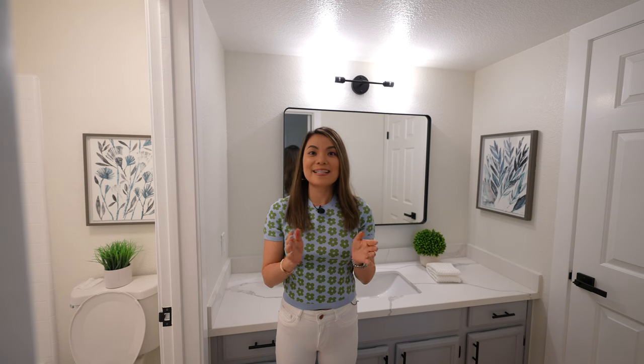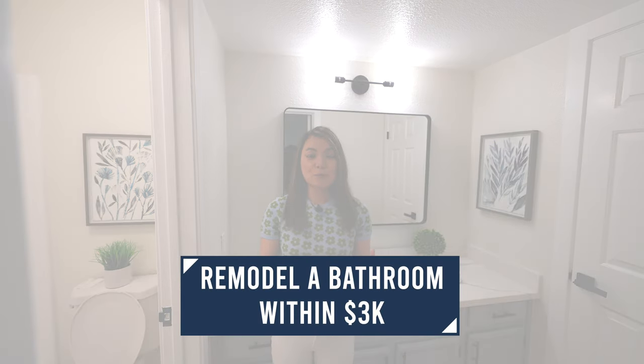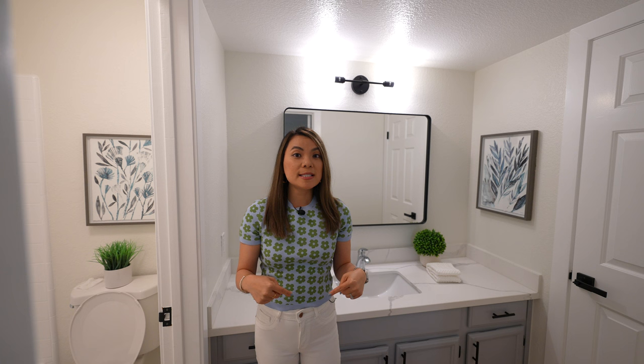Hey everyone, today I'm going to show you how to do a budget cosmetic remodel on your bathroom for less than $3,000. We're inside a condo flip I just completed.